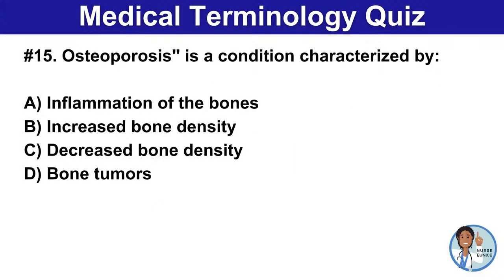Number 15, osteoporosis is a condition characterized by A, inflammation of the bones, B, increased bone density, C, decreased bone density, or D, bone tumors. Osteoporosis.